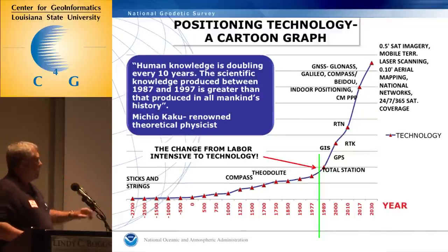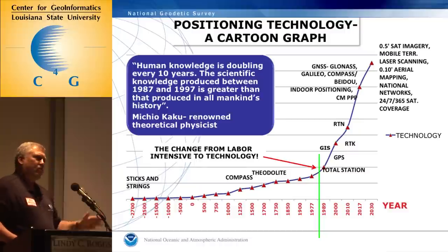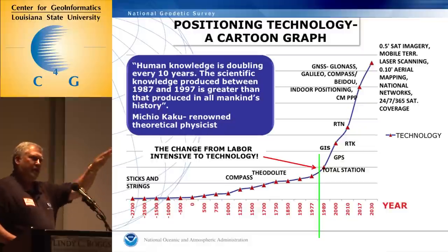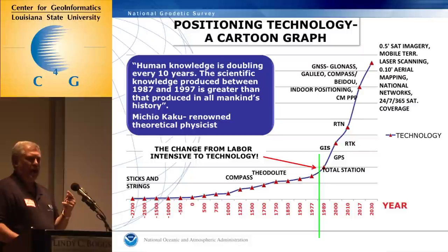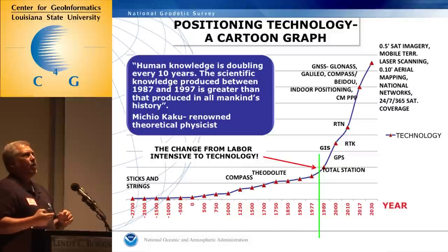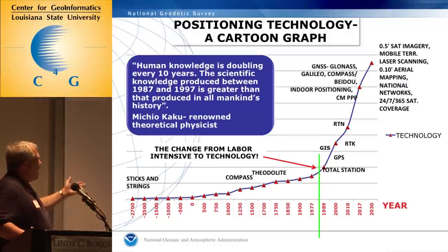Change in positioning technology. Cartoon graph. Do you notice there's an exponential curve on the right side of the screen? That's sort of where we are now. We're not changing at a uniform rate, we're changing at an exponential rate. Back here in 2700 BC when I started, we were just using sticks and strings. Labor intensive all the way through, right? Compass, theodolite, improvements in technology, but very labor intensive, always. Now, what happened? Technology took off. When the total station came out, surveyors and geodesists lost the title of the only expert measurers. Policemen started carrying total stations around in their cruisers, getting them out and doing forensics for accident scenes. People could measure now with the push of a button.